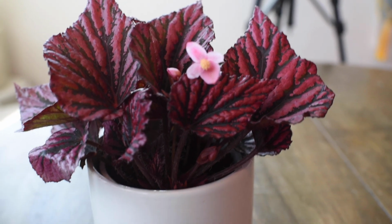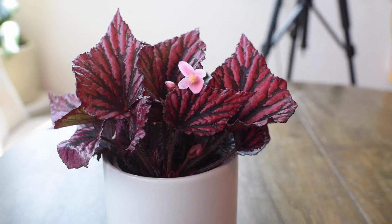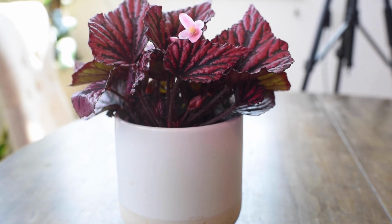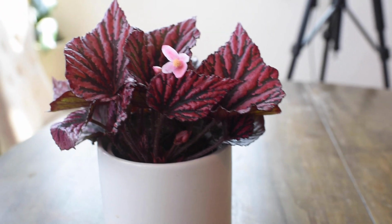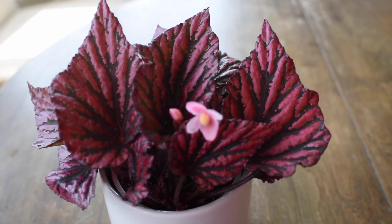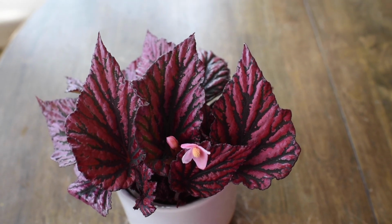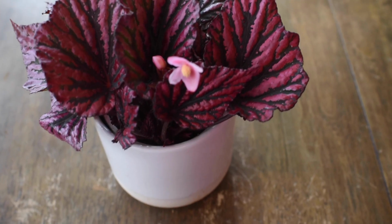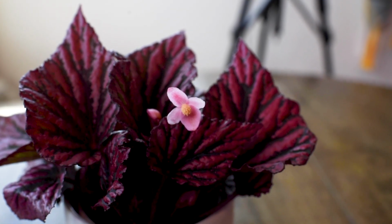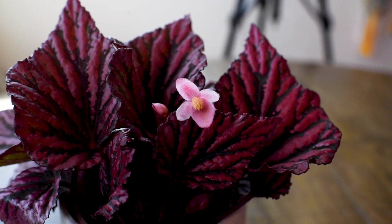But this one opened some flowers and it's looking so nice and so bushy, as you can see. This begonia has red leaves and I love red leaves. And also it's a little bit metallic. That's how I would describe it. So to be honest, for me, it makes a huge difference to have this red among all of my green-leaved plants. I love it so much and it's blooming. So I want to show you that this month. I hope you enjoy it.